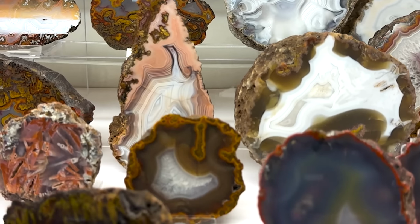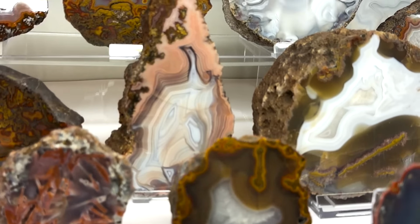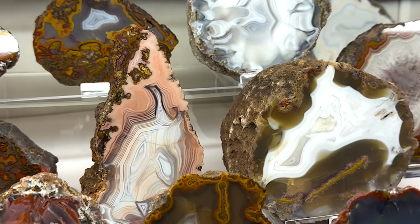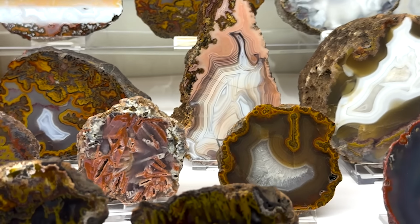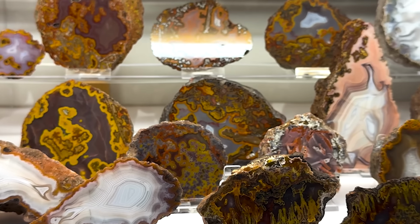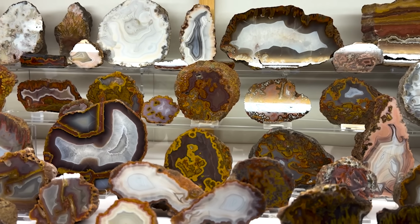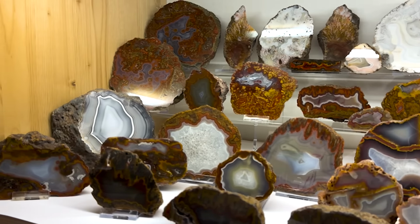There's also a couple pieces, of course, that they've been getting from me. I remember cutting this agate right here, it's got to be a good 10 years ago that I cut this specimen, and there's a few more that I recognize that I've personally been cutting, but most of what they've been getting is from their frequent trips to Morocco by themselves.